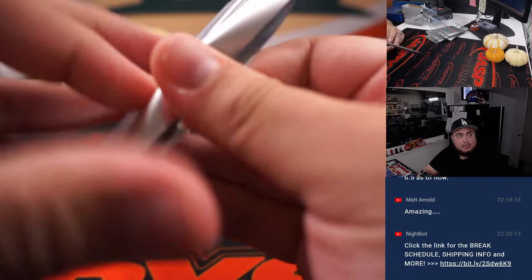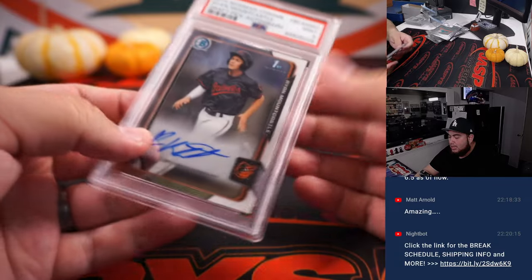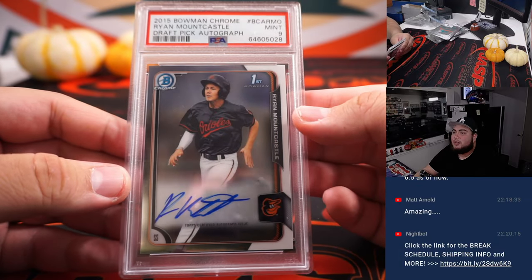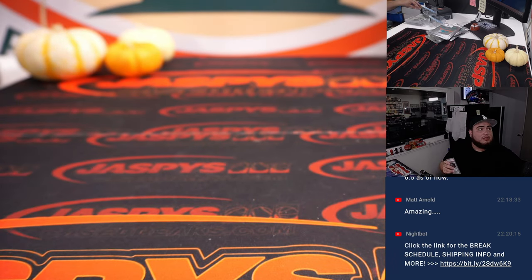And 86. And last one here is a Ryan Mountcastle. Nice Bowman Chrome First, PSA 9. Of course, first round pick as well.